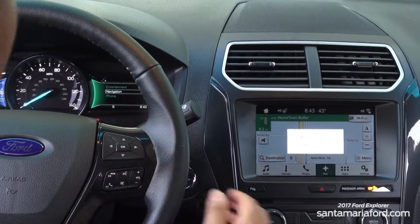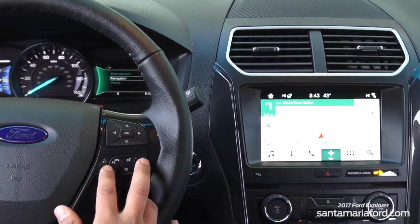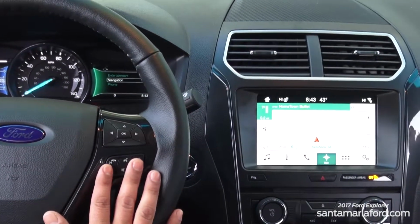And it will take me straight there. Very easy. And then you have all your controls on here. Voice controls, volume, and seek here to hang up the phone as well.